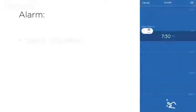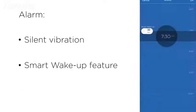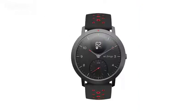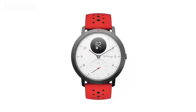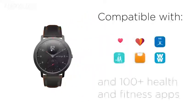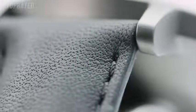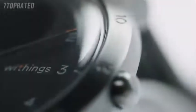You can also set silent vibrating alarms, which can even wake you up at the best time in your sleep cycle. Steel HR Sport comes in many styles, has easily swappable bands, and syncs with over 100 top health and fitness apps. It all adds up to a tracker that works with your life, improves your workouts, and goes the distance for your health.